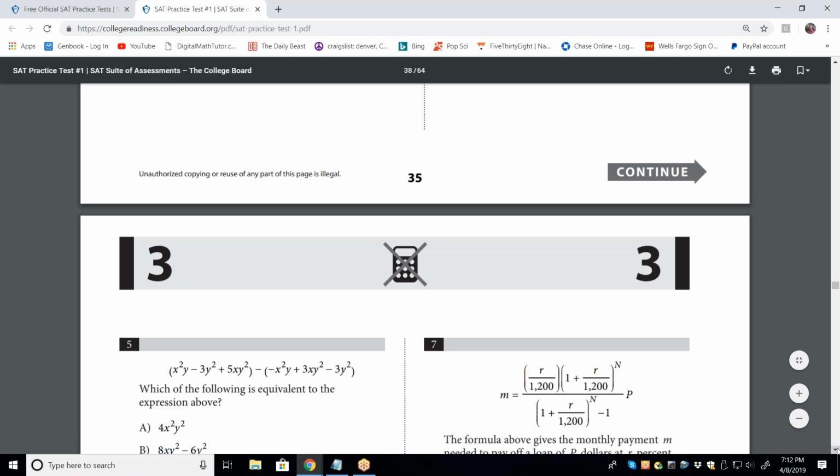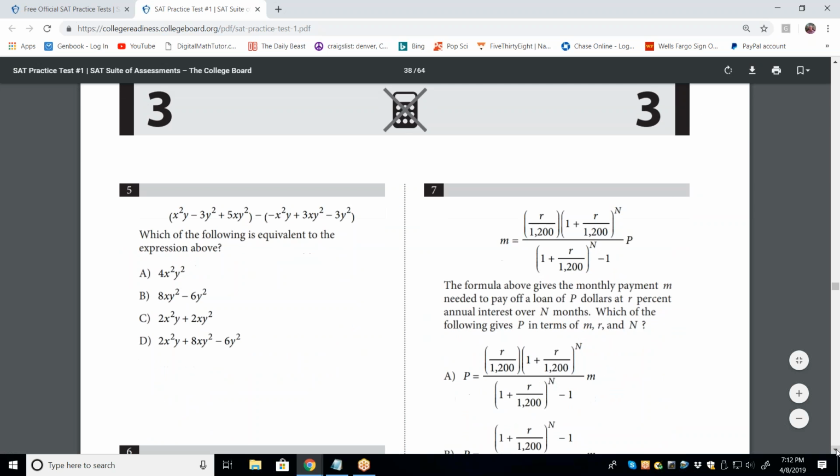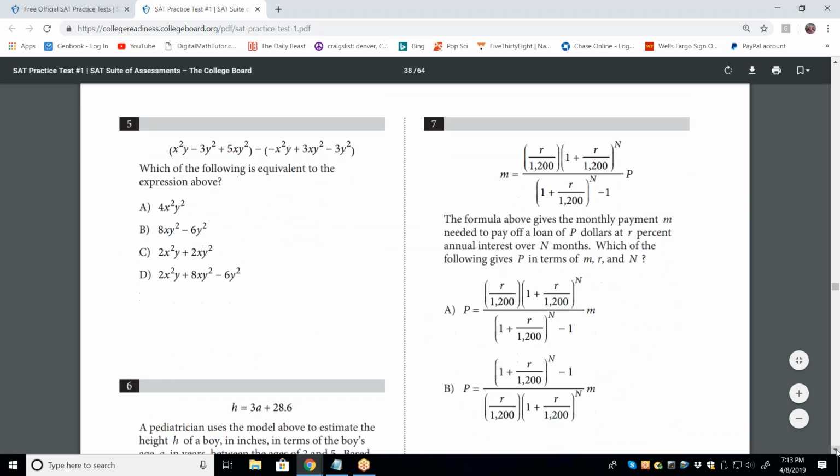Now, this is incidentally the no calculator part. You have experience with that. The SAT has a calculator portion. They have a no calculator portion. And they also have some questions that aren't multiple choice. They're grid-ins. And we'll come across a few of those.